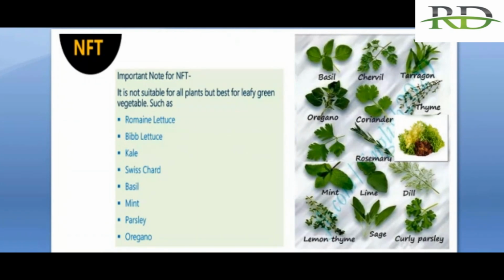But in the case of media bed, we can have potato, okra, tomato, anything. So the basic thing is that in a media bed system we can have any type of plant, but in the case of NFT technique we can have only leafy vegetables, because the waste decomposition is very slow in NFT as compared to the media bed system.